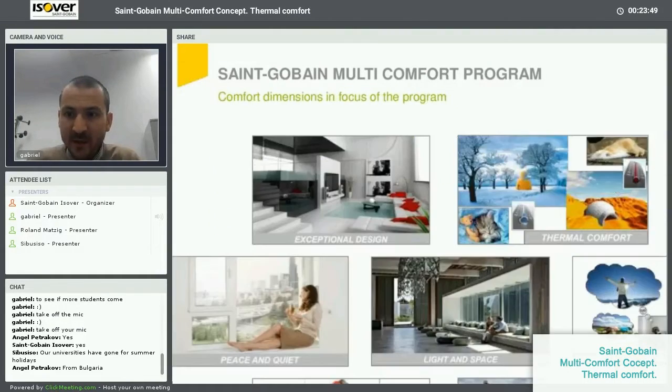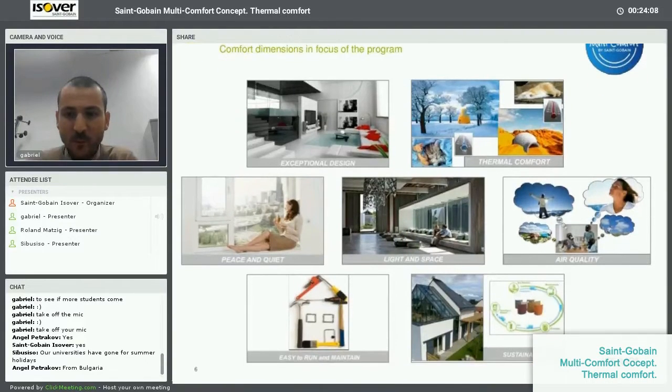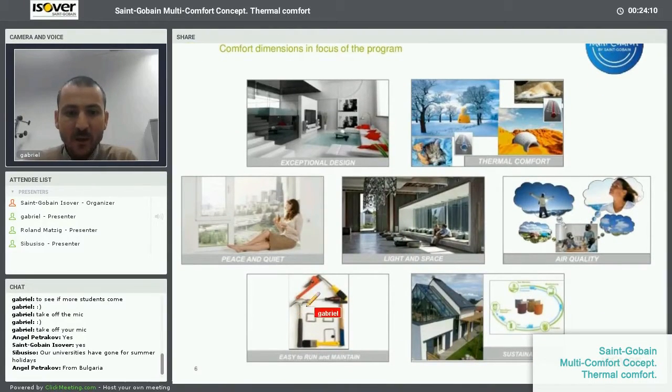Now, the main dimensions of comfort which we are looking at are those which you can see already here. We are speaking about the design, the thermal comfort, acoustics, light, and air quality, which should be easy to run and maintain, and last but not least, it should be sustainable.